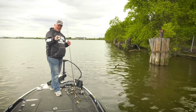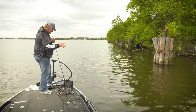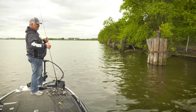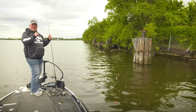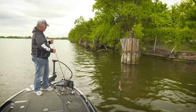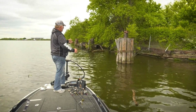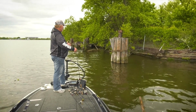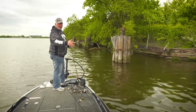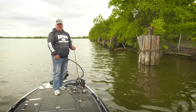When we talk about current, the seasonal patterns are critical because in the cold water seasons and the spawn, the fish are not going to be in the current. So we're not going to come out here in the middle of winter. We're not going to come out here during the spawn and expect to catch fish off of this type of habitat. This type of habitat is going to excel in the post-spawn, in the summertime. That's when the fish get in the current.